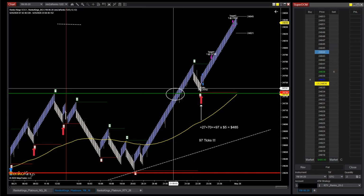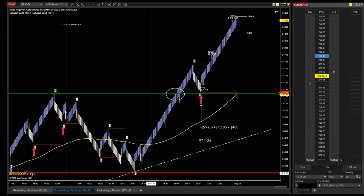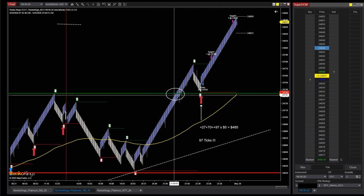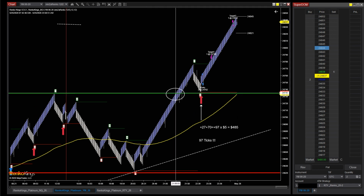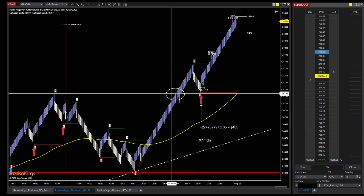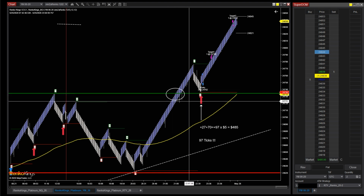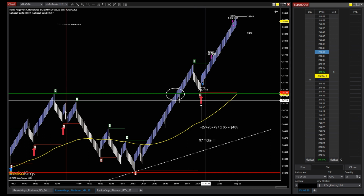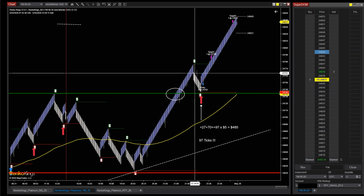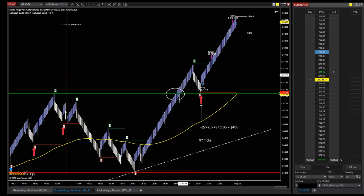Then all signals were deactivated as soon as you set your breakout line. All the signals are deactivated until you get a valid breakout, either until you break out high or you break out low. So we broke out high, and once we broke out high, we got a red signal, and so we went ahead and took that signal.